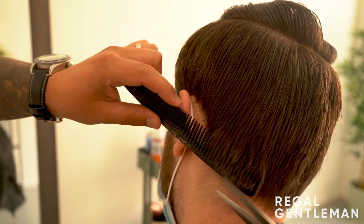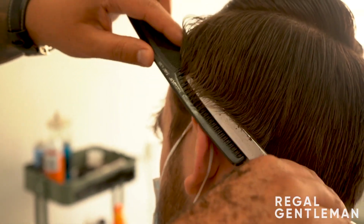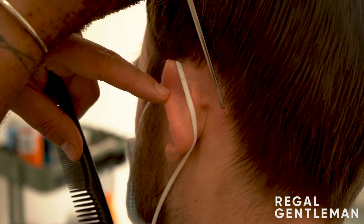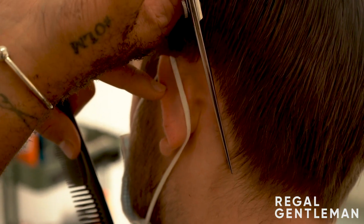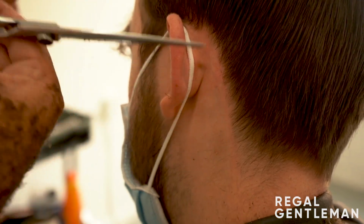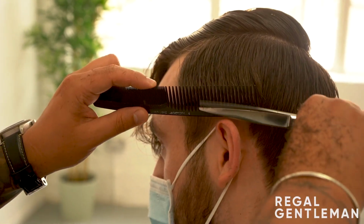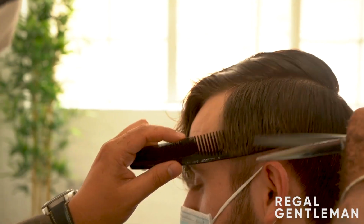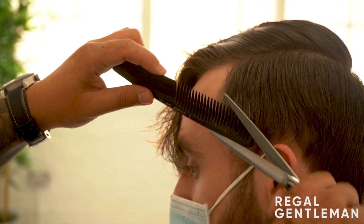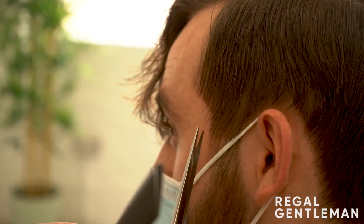I'm going to use the scissors to line this out a little bit as well. Right down, just on the very ends, just cleaning this up. Put that baseline in for them. And all this hair we can remove. Just tidy everything up with a scissor.